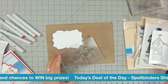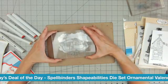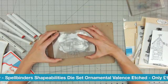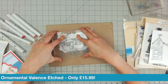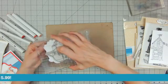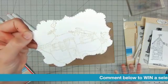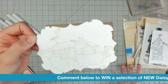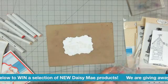There. And pop this on, making sure that bird's head is there, making sure I'm as central as possible. Now, by doing this, I get a really pale impression, but just enough to do some colouring with. So peel this off. There we go. So we can just see the image there, only just, and it's going off the bottom there. But there's enough there if we want to put then a sentiment.